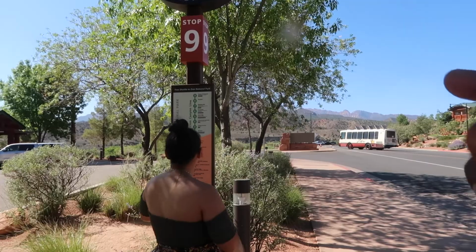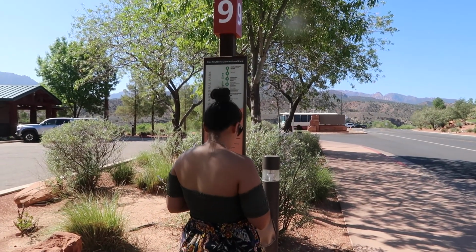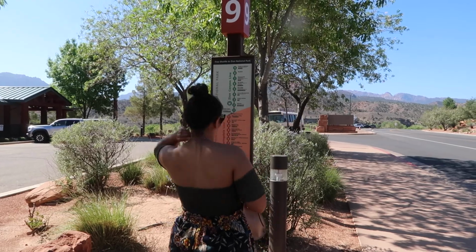We're about to pay for parking right now because it's a little extra if you want to take your car in. We're not gonna do that. We're just gonna park and ride. We're just gonna take the shuttle. And there's our ride pulling up. Renee's trying to figure out where we're gonna stop right now.